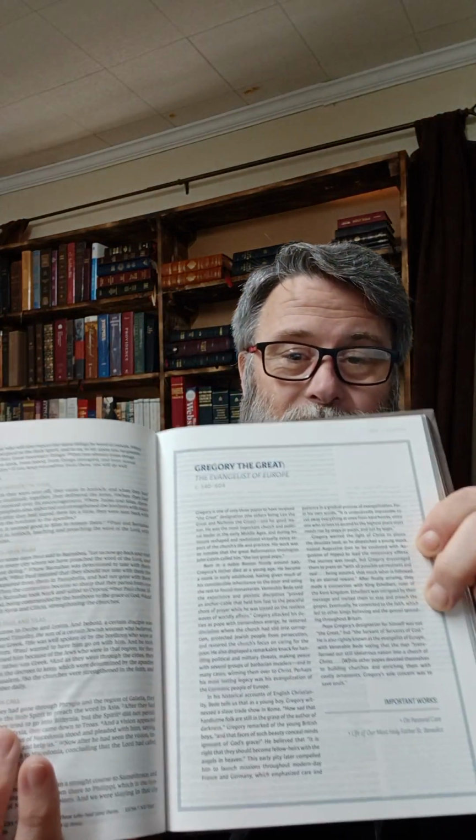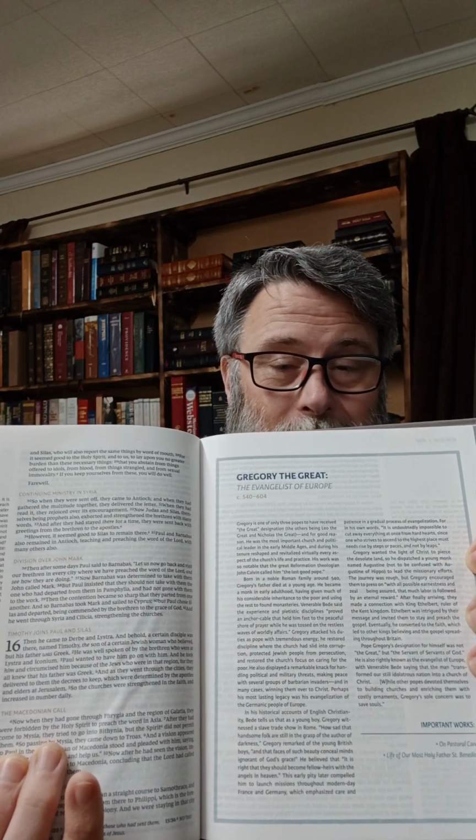Just on page 1394 on Acts 14, starting at verse 6 of this page, you have Matthew Henry, you have Jack Hayford, and you have John Calvin, all on this one side for commentary. And then on the other side, you have Chrysostom. And then you turn the page, you have Martin Luther. And then you have a page on a person in church history. This one is Gregory the Great.